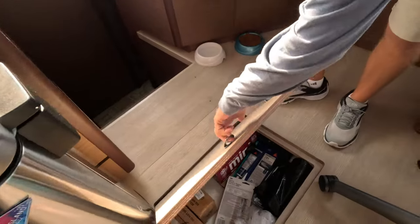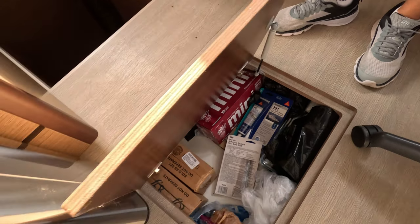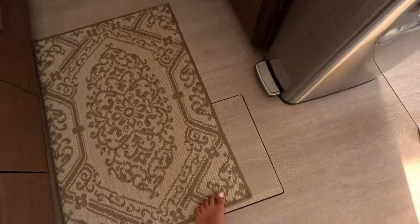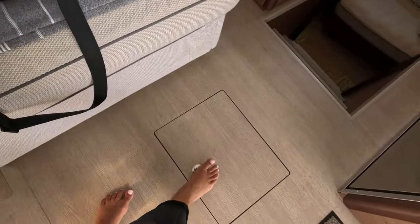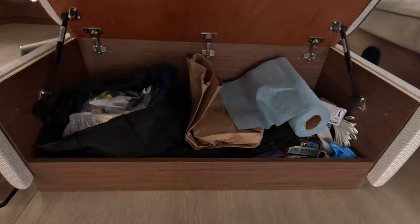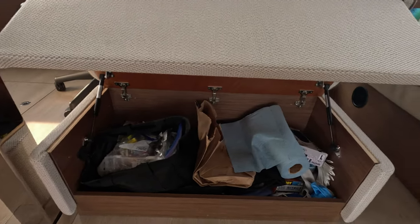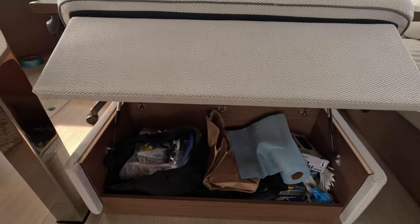We have some storage here in the ground. We have three of these compartments. One, two right here, and another one right there. We also have storage right here, which are most of my tools. Looks small, but it's lots of stuff here, right? Yeah, there's a good amount of stuff in there. It's really good, this one.